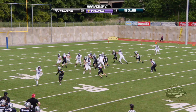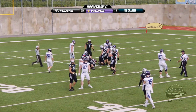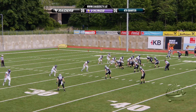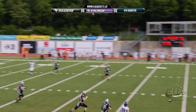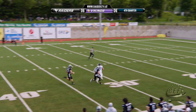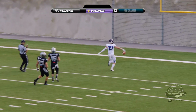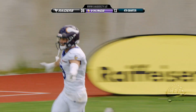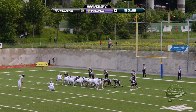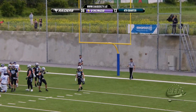Oh, problems with the snap, and that gives the Raiders time to just eat up Salem. So they have 3 receivers to the right side. That's where he's looking to go, but he flings it out deep and connects with his receiver, who is still on his feet. It's a foot race, and he will not be caught. Vikings, big play. Again, number 19, Daniel Schwamm, very talented guy. He's able to shift momentum. Now it's on the Viking side.